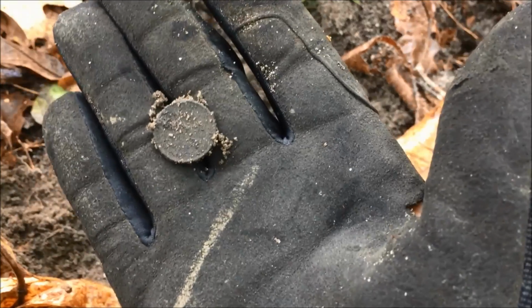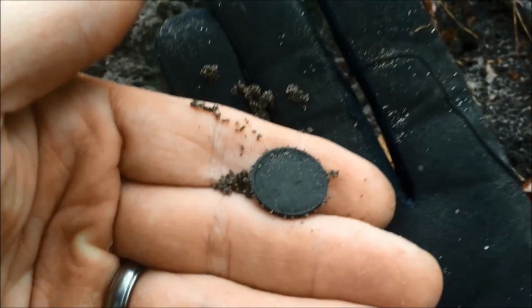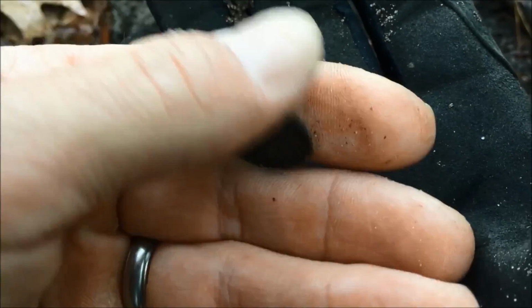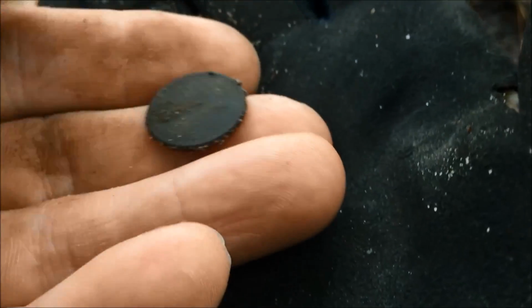So if you're in the woods, guys, don't just dig those 60s and 70s and higher. Dig anything that's a solid signal. It's not an Indian. It's a penny. It's a Lincoln. And let's see if it's at least a weedy. Yeah, it's a weedy. I don't know if you can see it.